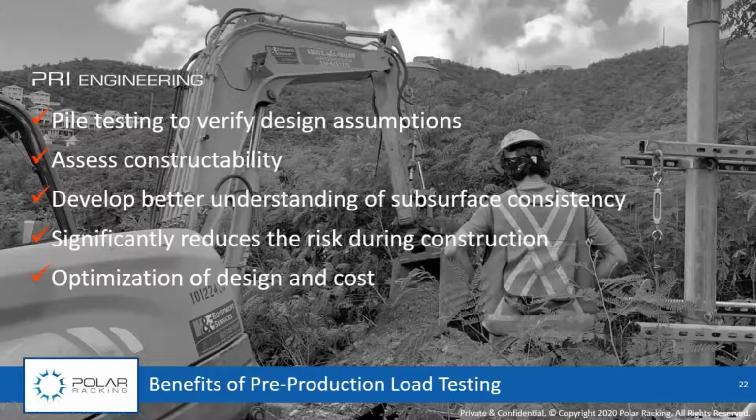Okay, so with that all being said, there's lots of different foundation options. There's a lot of different design considerations that need to go into designing foundations. And all of those challenges can typically be resolved through a well thought out pre-production load testing program, where you're not only testing maybe a couple different foundation types, a couple different variations of the same foundation, but also you're assessing constructability.